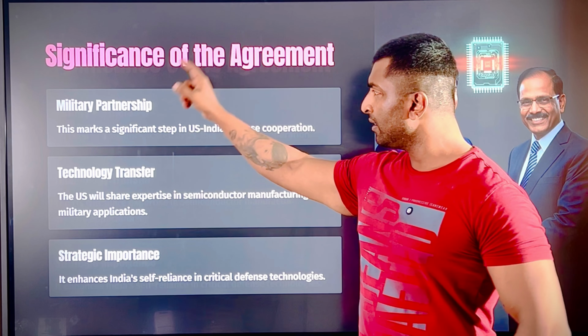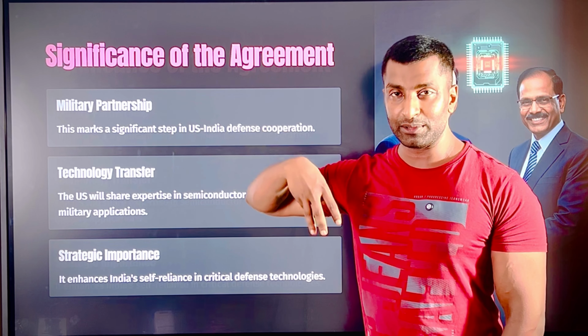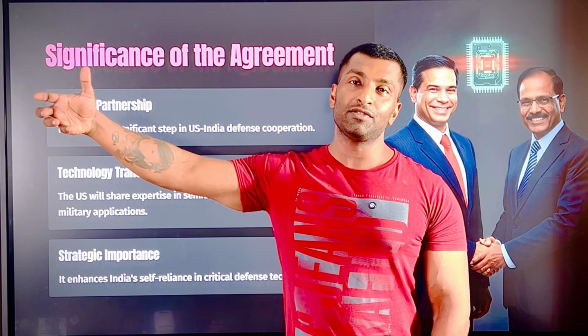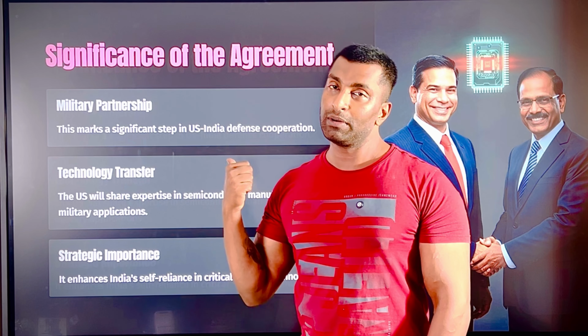Significance of the agreement, military partnership. So you understand the headings mostly. That is very important when it comes to international relations also, as an example of military partnership, as an example of economic partnership, as different things we need to add under different headings, right?